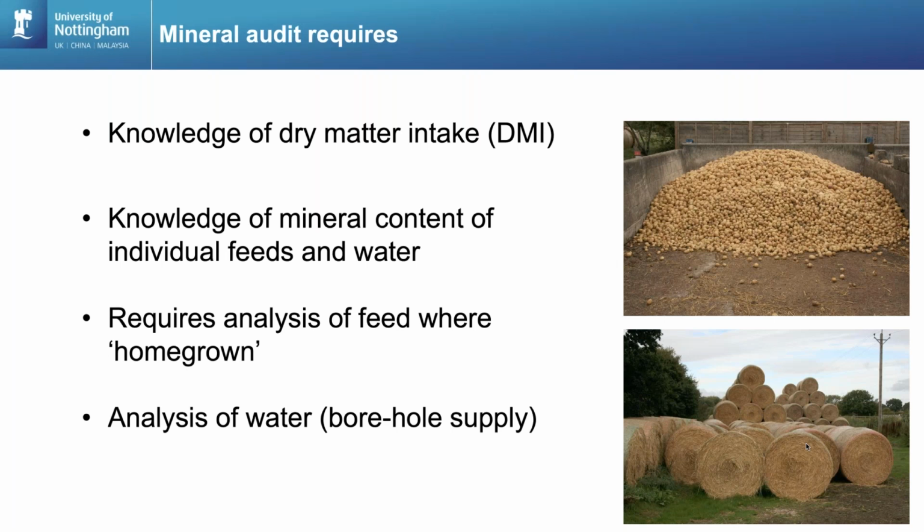It requires some analysis of feeds. So the feeds that were analysed with the project were where a feed was entirely homegrown. So if a farm was feeding grass silage that was entirely homegrown, that would be analysed. If the cereals were all homegrown, they would be analysed. If the cereals were being sourced from a number of different farms, we would use a book value.